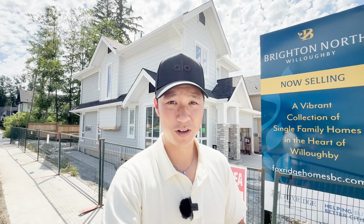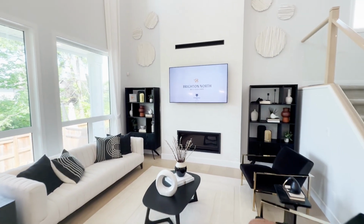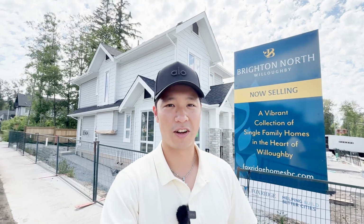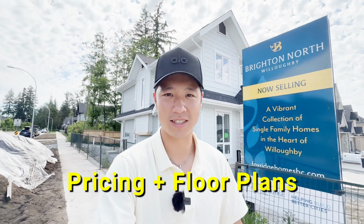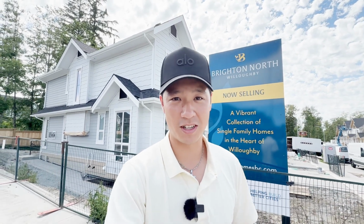We're gonna take you through two different homes, and the second one has one of the most amazing high ceiling living rooms that I've ever seen. And of course, at the very end, just as always, we're gonna take you through all the pricing as well as the floor plans, all the information that you would need about this project. So now without further ado, let's get inside and take a look at this first home.